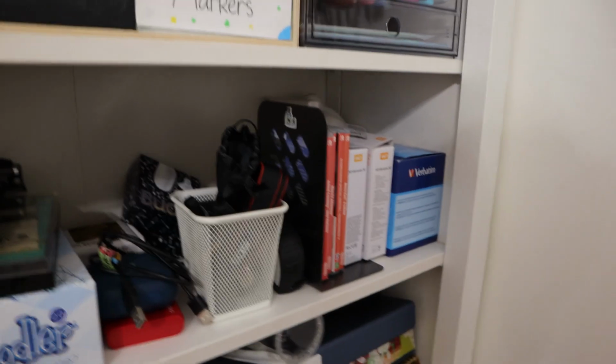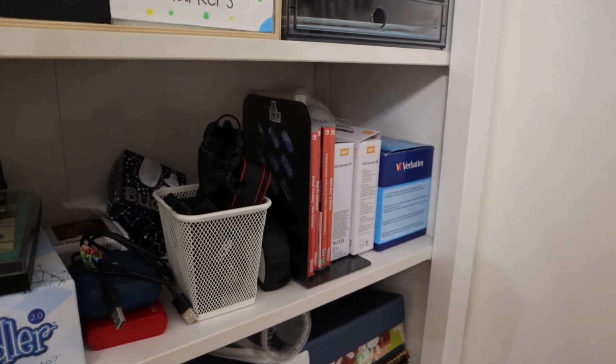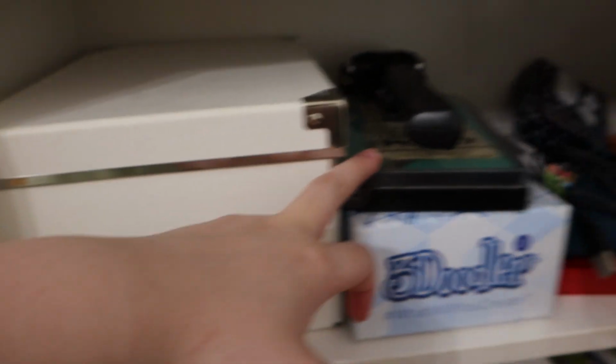And basically some other supplies like my Switch games are also there, a hard drive, and CDs that were left behind by my sister. Just a couple things back there: fairy lights I need to put up, a 3-doodler and an old airbrush.